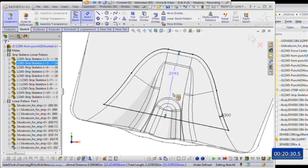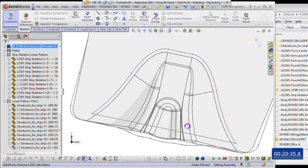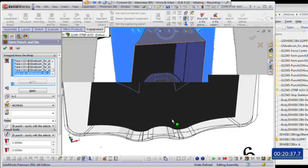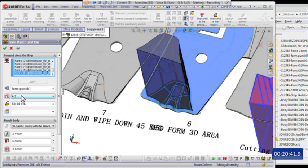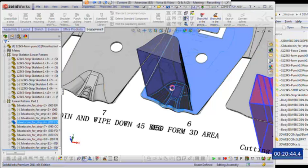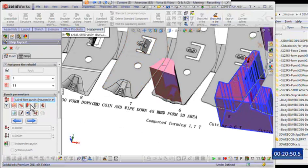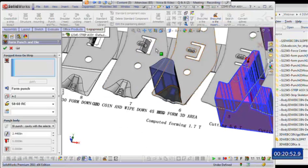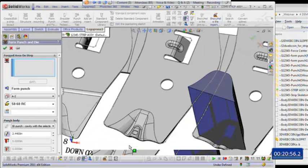We'll make that 0.7. I want to fall into my mismatch, or my surface area. And I don't always have to do that. On this particular one, I do. And again, I won't get into it. And we'll get back to that punch later. And let's save. And another form punch. And we can do cam form punches as well. Actually, let's do this one over here.